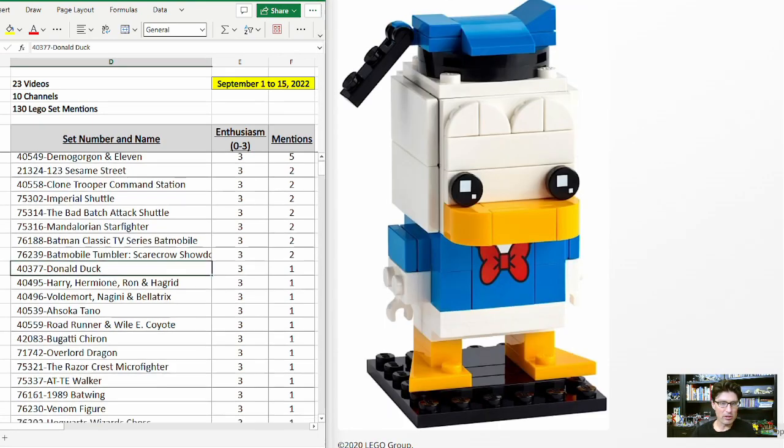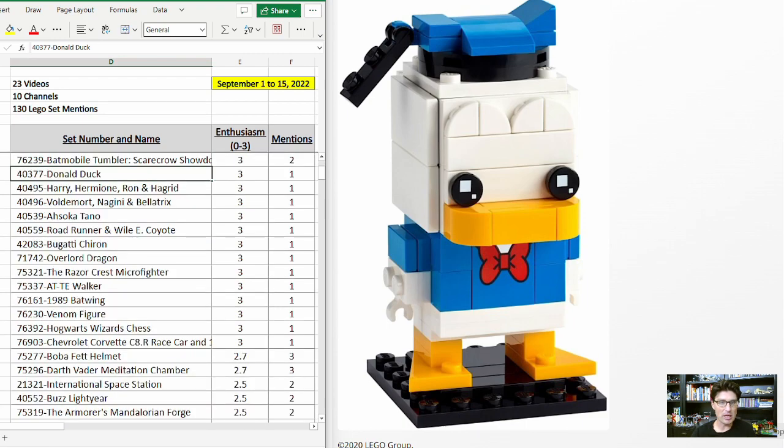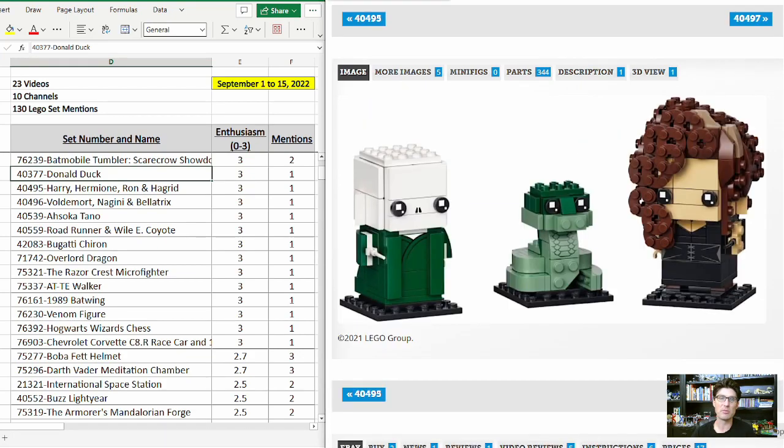Now I'll click back over here on the table and scroll down just a little bit. And now the next sets that we're going to look at all got 1 mention with an enthusiasm score of 3. And that is the next 13 sets, starting with this Brickheads of Donald Duck, which is adorable. Then 40495, Harry Potter, Hermione, Ron, and Hagrid Brickhead set. Harry Potter and Brickheads do well, so you put the 2 together, great investment opportunity.